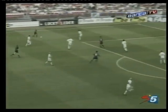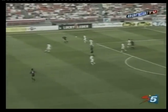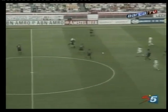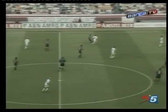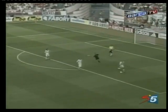Zenden for Barca. Crosses it into Kluivert. I think it was Mihajlovic who got in the way. Lombardo lets it run from Mihajlovic. Baronio. And Stankovic loses out. Kluivert trying to play in Danny there. Unsuccessfully.